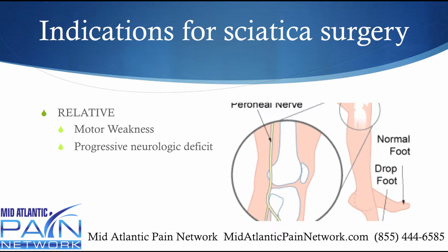The question is, how long is it okay to watch it? Some people say 6 weeks, some people say 3 months, but it's going to vary from person to person. The key is you don't want to watch it too long, because let's say you watch it for 6 months, and you go in and do a technically perfect surgery, and it may never get better. So that's the big question.